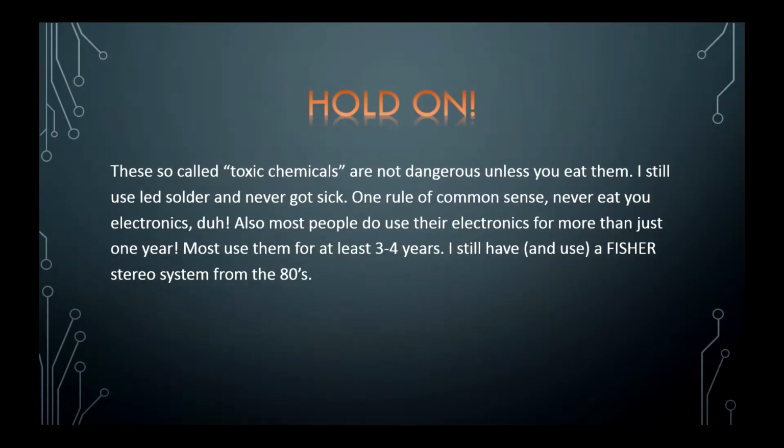These so-called toxic chemicals are only dangerous if you eat them. So, are you gonna go and eat your TV? Yeah, I didn't think so. One rule of common sense is never eat your electronics. Well, duh. Also, most people do use their electronics for a little bit more than a year. Most people use them for at least 3 or 4 years. I still have, and use, mind you, a Fisher stereo system from the 80s. Now, you should always use your electronics for slightly more than they're meant to be used, and they still do work for slightly more than they're meant to be used. But let's move on and see what else they have to say.